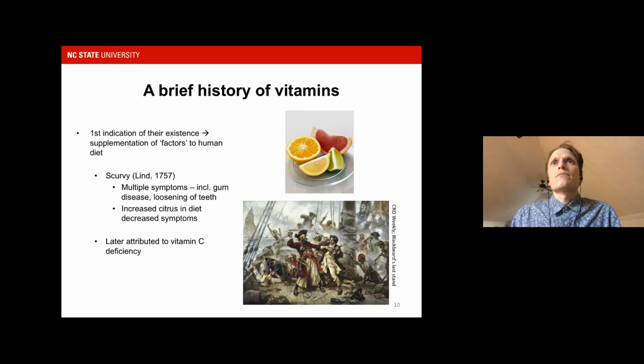Okay. So with that, I want to shift to the brief history of vitamins for you. Really, the first indication that vitamins existed, or that we realized that they existed, was based on dietary issues with humans. So we knew that if you supplemented with certain factors, we would improve in health. And the classic example is scurvy.